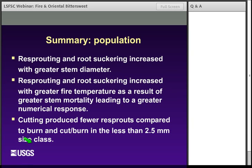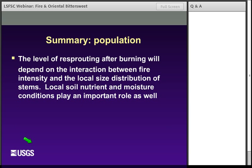And resprouting and root suckering did increase with greater stem diameter, and resprouting and root suckering increased with greater fire temperature as a result of greater stem mortality, leading to a greater numerical response. And cutting produced fewer resprouts compared to the burn and cut and burn in the less than 2.5 millimeter size class. So the level of resprouting after burn will depend on the interaction between the fire intensity and the local size distribution of stems. So if you have older plants, you might get more response than if you have smaller stems, smaller plants. And local soil and nutrient and moisture conditions will play an important role, and I'm just referring to the results I haven't finished in regards to the relationships between these changes that we saw in our treatments and the environmental changes that occurred in our plots.